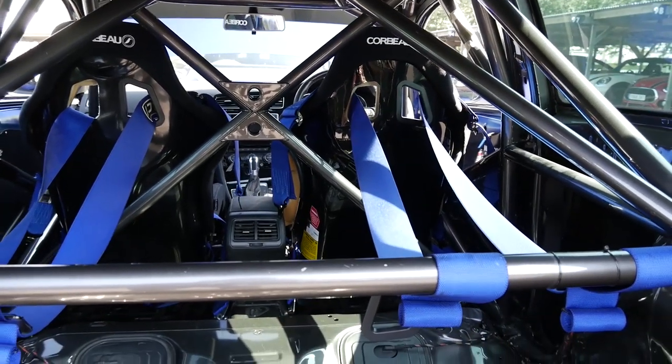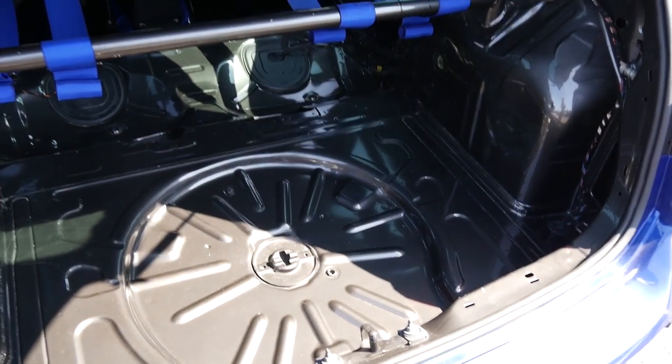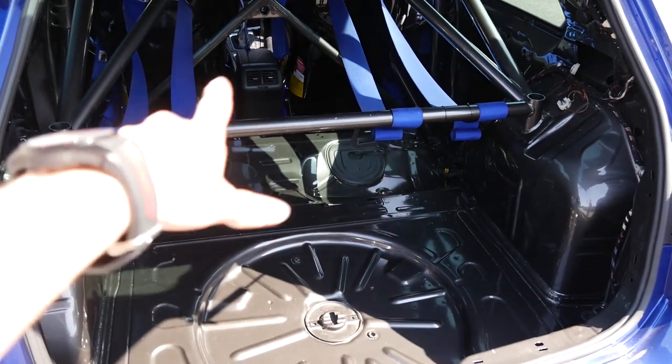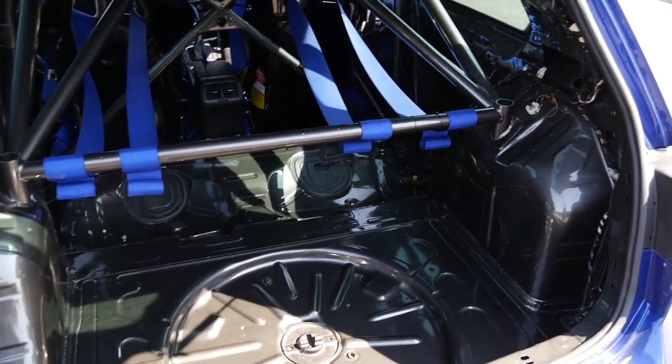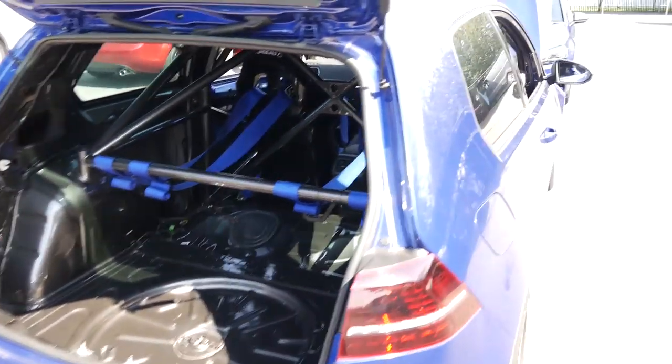That looks absolutely nuts, doesn't it? Obviously, we've got a spare wheel that can go there, but that is about it. Now, to be honest with you, if anything, it's a little bit more practical than a standard Golf R because you've got a little bit more space. Don't have any seats to fold down or anything, but I mean, just look at it. Absolutely nuts. Anyway, let's have a proper little look inside here.